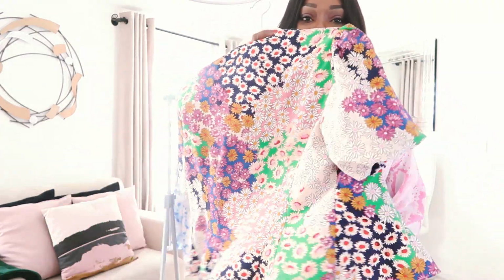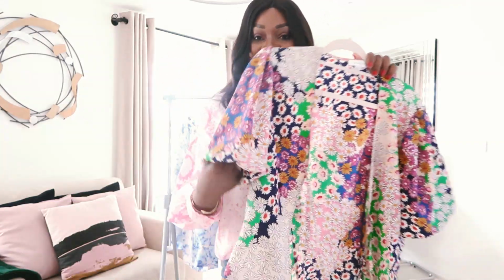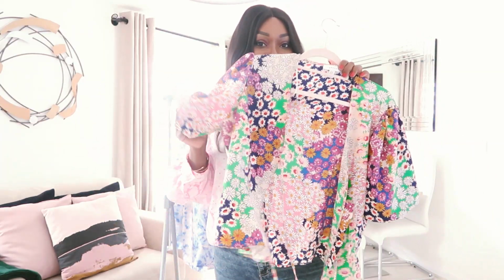But I absolutely love this blouse, and when I wore it, I felt all the 70s vibes. Really good blouse, and I just love the fact that it's got the puff sleeves, which is massively on trend and will continue with the current trends, even though this is last season.